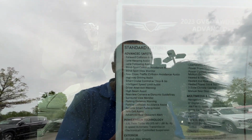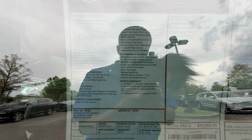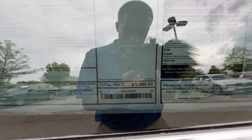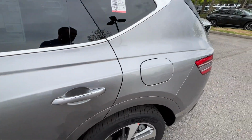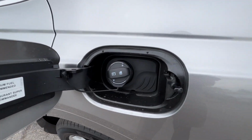But here are the standard features. So you can pause anywhere you need to check that out. And then we just have that paint and a few small accessories. Not a bad sticker price for this, $72,680. But over here, fuel cap, premium fuel is recommended.